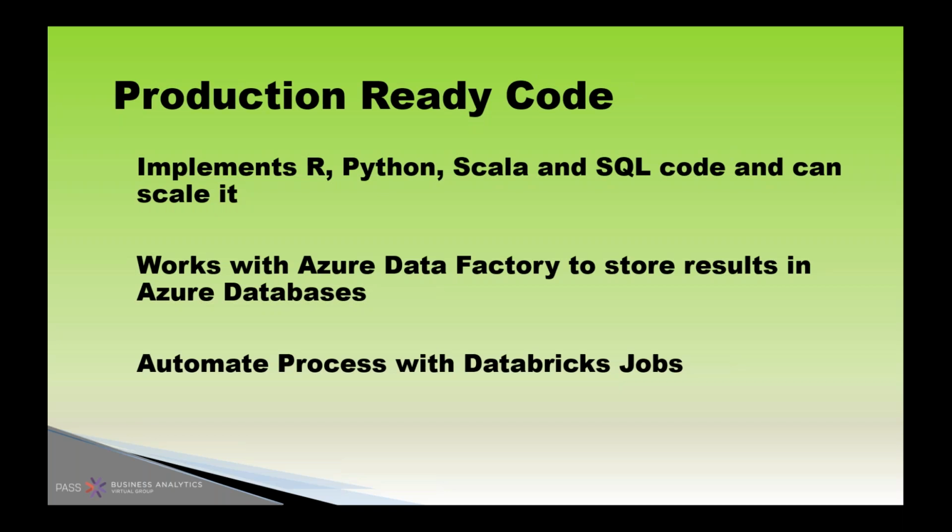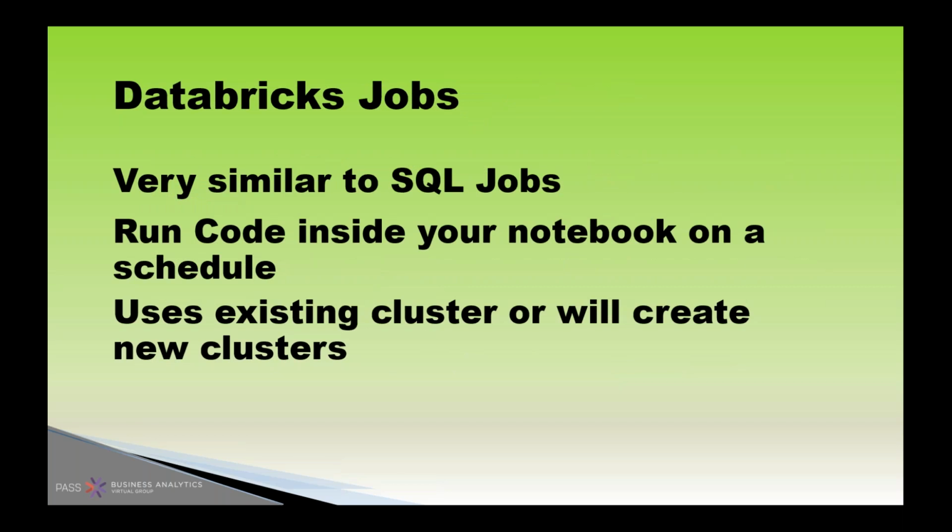And you can automate the process with a Databricks job. So a Databricks job is very similar to a SQL job. It allows you to run code inside your notebook on a schedule, and it uses existing clusters, or it'll create new clusters. What I showed you was the ability for it to create new clusters. When it does that, it just creates a cluster that it needs, spins it up, spins it down, and then stops running it.